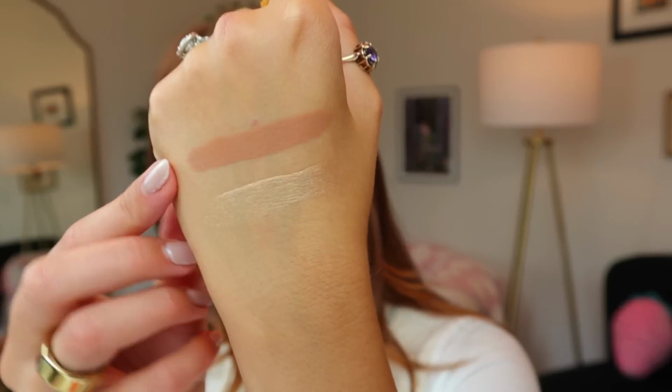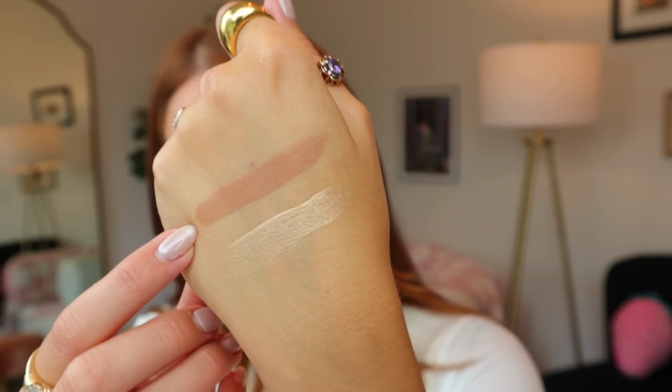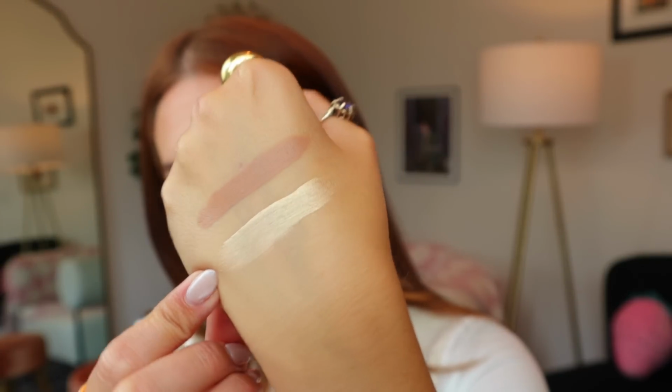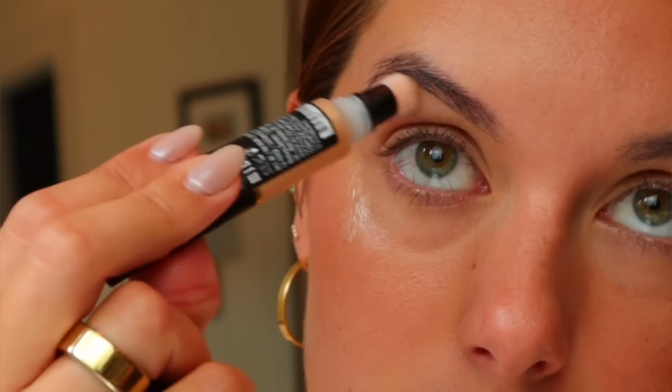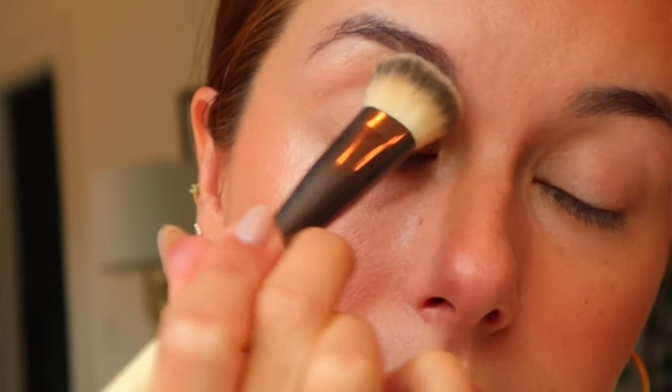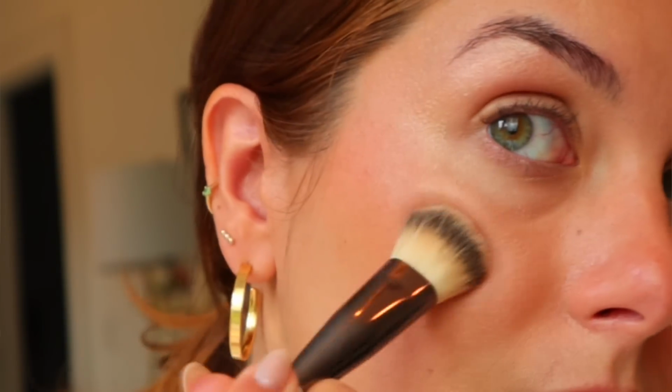But these are the two. The highlighter is in Lunar and the contour is in Honey. So that's the first shade in Honey, and that is the highlight in Lunar, which is like the light gold shade that they offer. They're beautiful. Also, no glitter in the highlight product. I love a wand. It's super easy to apply and to travel with, and I think that the consistency of these is really, really nice.